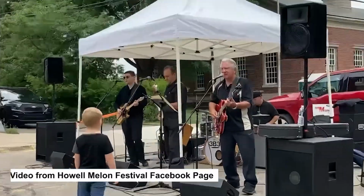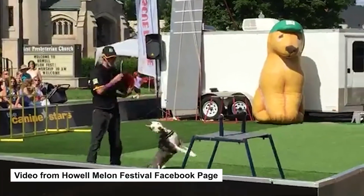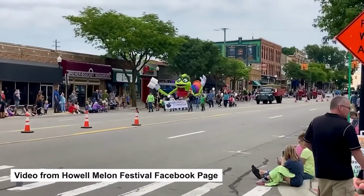All right, so I was here the other day when the Howell Melon Fest was going on. I didn't feel really well, and there was a lot of people around. So I ended up skating out of here, but we'll show you guys some footage of the actual Howell Melon Fest. It's one of the biggest events that they have every single year. People come out from all over the place. They have a fantastic Howell Melon ice cream, and it's really good. So I'm gonna show you some of that, but we're gonna go look at those houses right now.